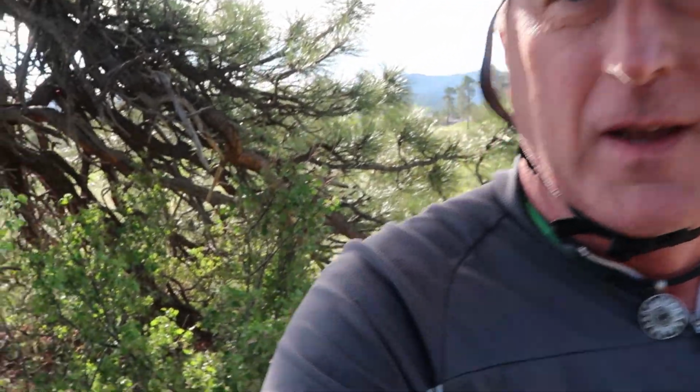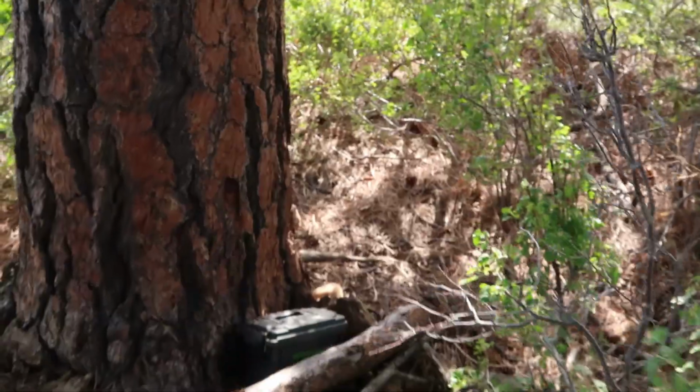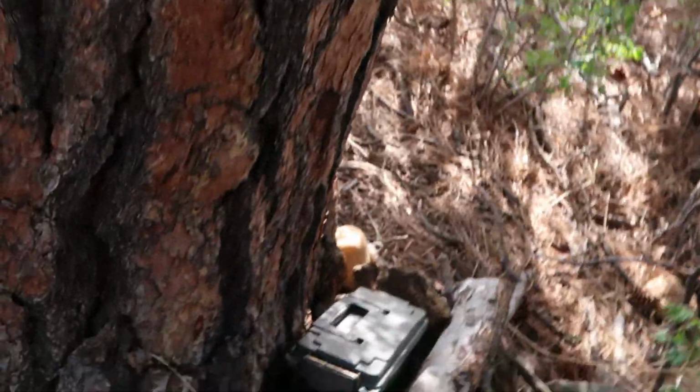I'm out in Evergreen, Colorado today, and I'm starting the bike ride with a cache find right by the parking lot. Very easy one to find. It's right down here. It's a great way to start a geocache ride.